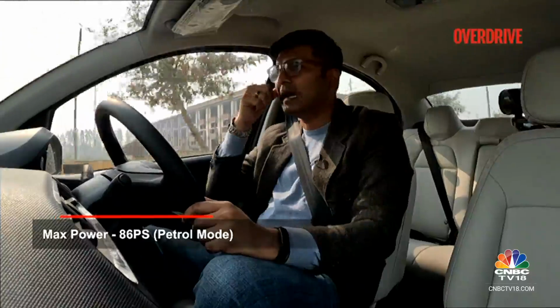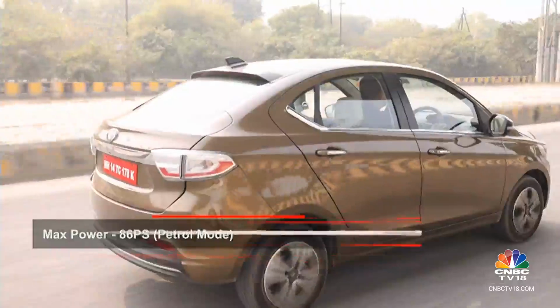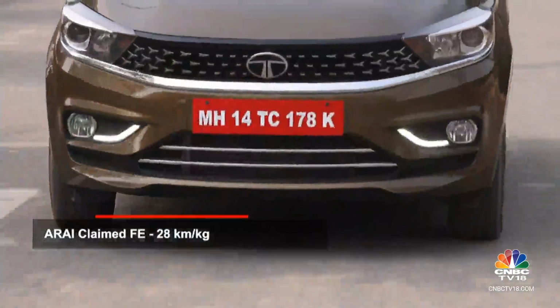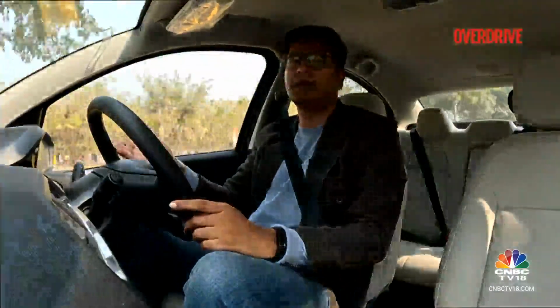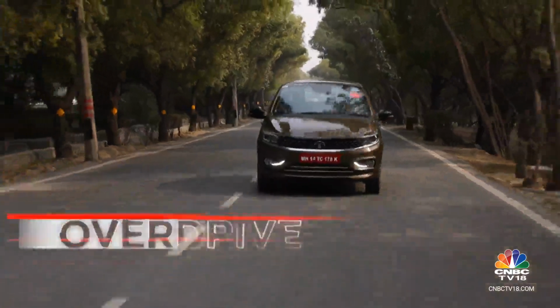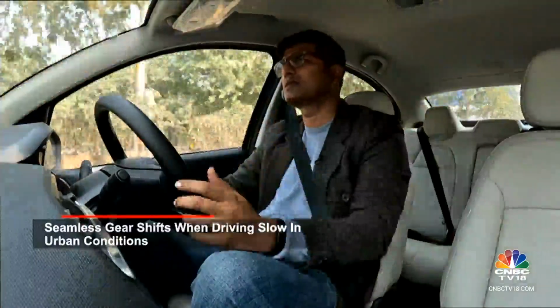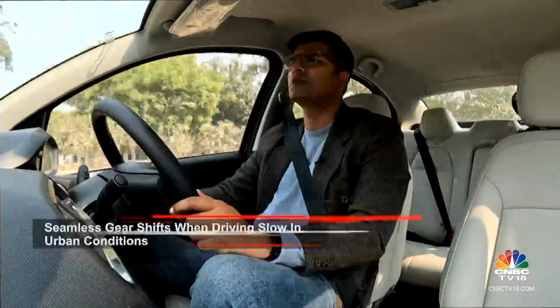So the Tigor iCNG with AMT has a 1.2 litre petrol engine and petrol mode only. This produces around 86 PS, and in the CNG mode this produces around 73-74 PS of power and 95 Newton meters of torque. And the tested fuel efficiency figure from ARAI is around 28 kilometers per kilogram for the CNG version. While driving in urban conditions, in a typical city drive, if you're accelerating gently, I think this gives a pretty smooth kind of drive. If I'm not pushing it too hard, the shift is pretty smooth, I would say. There is some lag, definitely, but that is not going to bother you.